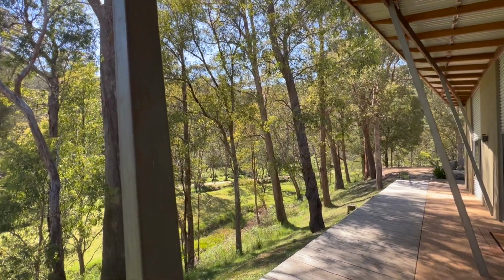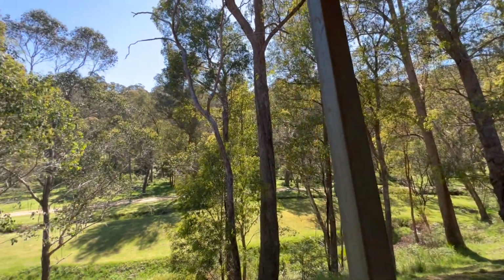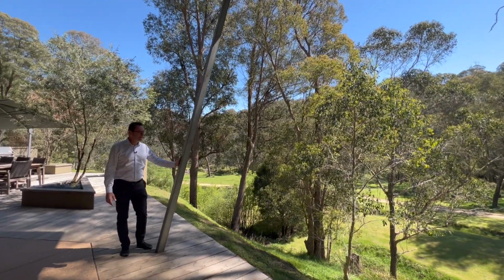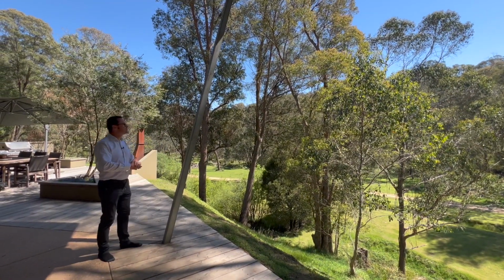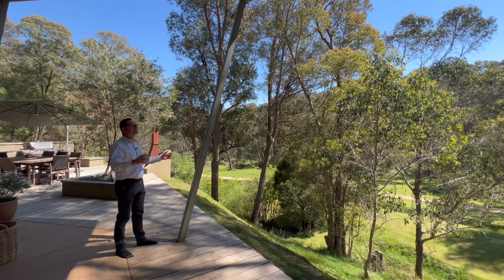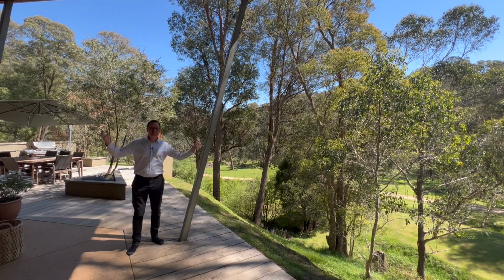If you can hear it in the background when I'm not talking, there's running water. It just sounds so good. Birds chirping. Look at that sky. You can't Photoshop that. That is unreal.